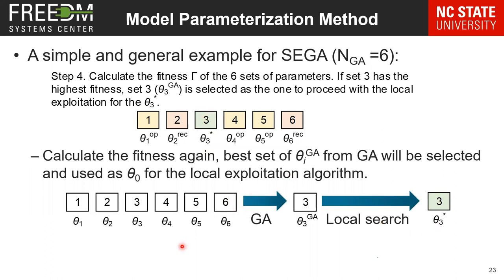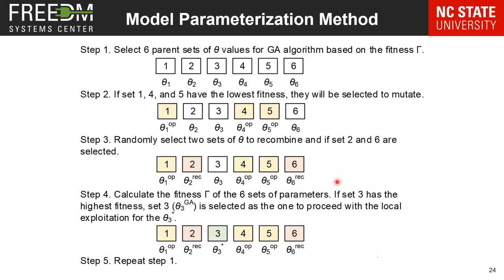So overall, the population of the genetic algorithm has six different parameter sets, and we run the genetic algorithm. We get the best performing parameter set, which is set 3. And we use this set 3 as the initial point for the local searching algorithm and try to find the local optima. This is the overall process for this hybrid algorithm, and this shows the overall process. If we finish step four, we go back to step one again and generate a new population for the genetic algorithm.